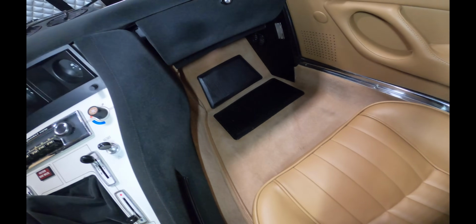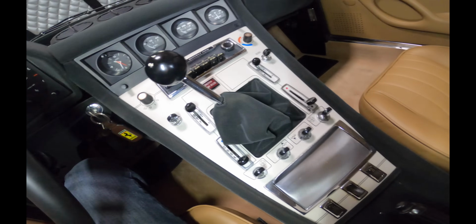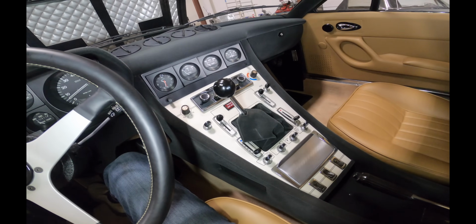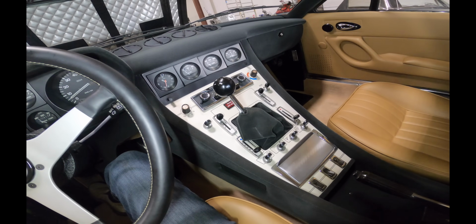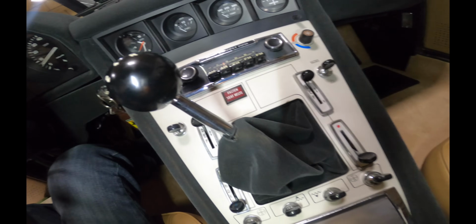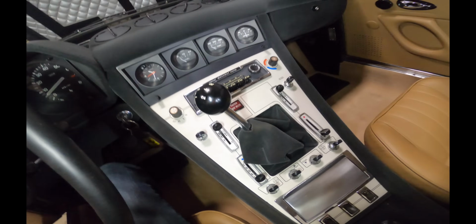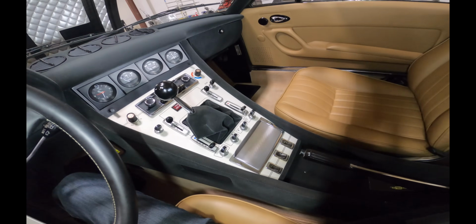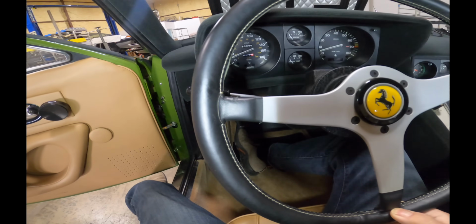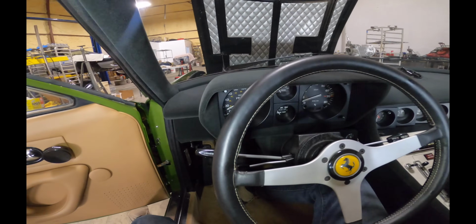The mats are correct. The rubber mats on the floor are correct, and it looks like the ski slope, as they call it on a C4, it's called a ski slope dash or center console, and that looks like it's an original one, because someone does make a reproduction of this, but this one looks like, with the wear and tear, and I could see a few marks on it, it's probably original. But the rest of the interior looks like it's been redone. Even the steering wheel looks like it's been redone. But yeah, this looks pretty good.